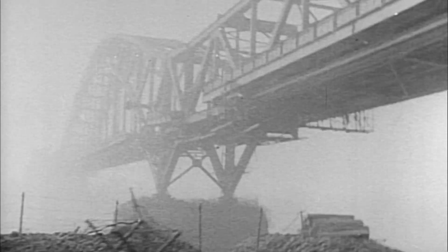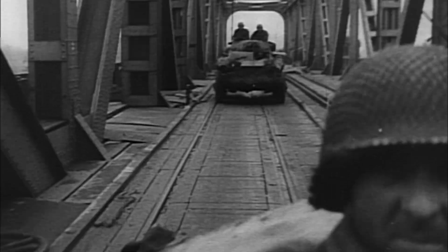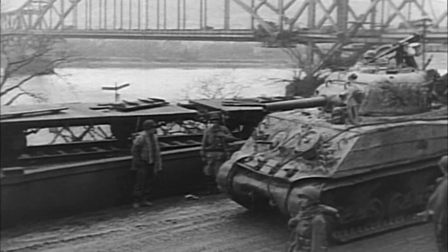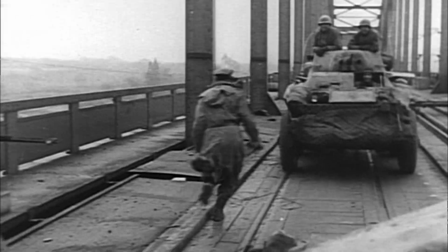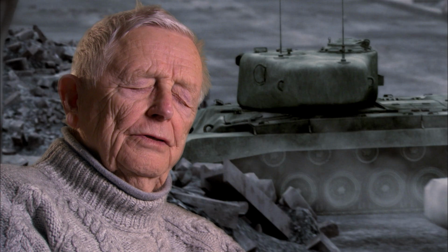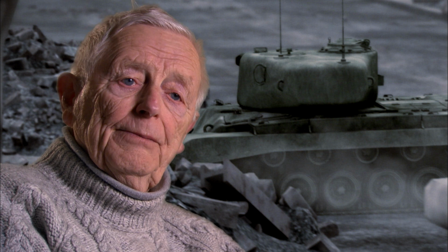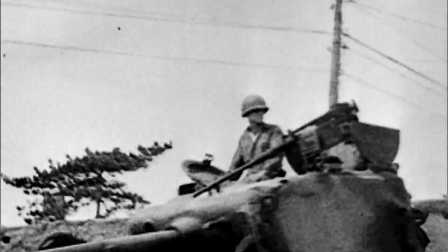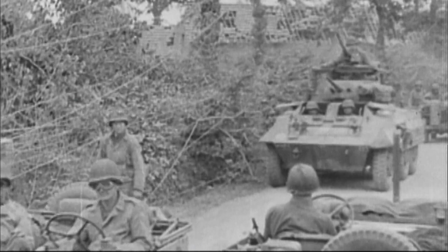And American armor is soon pouring across it to the eastern side of the river, including tanks from the 3rd Armored Division. And the fighting got closer and closer and reached the bridge at Remagen, we were thinking, it is over. The 3rd Armored Division is now less than 600 kilometers from Berlin.